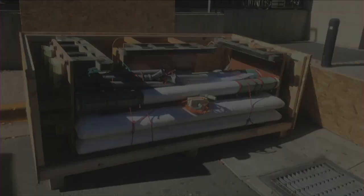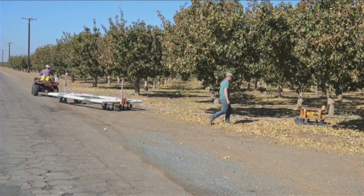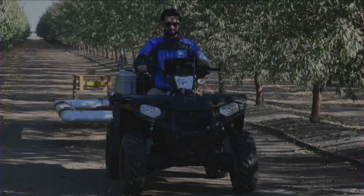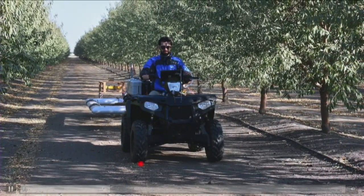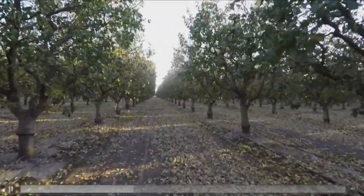So once they had an early version, it's a bit of duct tape and bungee cords at this point, they came over to California. That was Esben, who was one of the developers. We flew it out to the Tulare Irrigation District to see if we could use it to map out potential recharge pathways. So there's the transmitter at the front and the receiver at the back, and it fits perfectly. You would think someone designed this for looking for recharge pathways in almond groves.